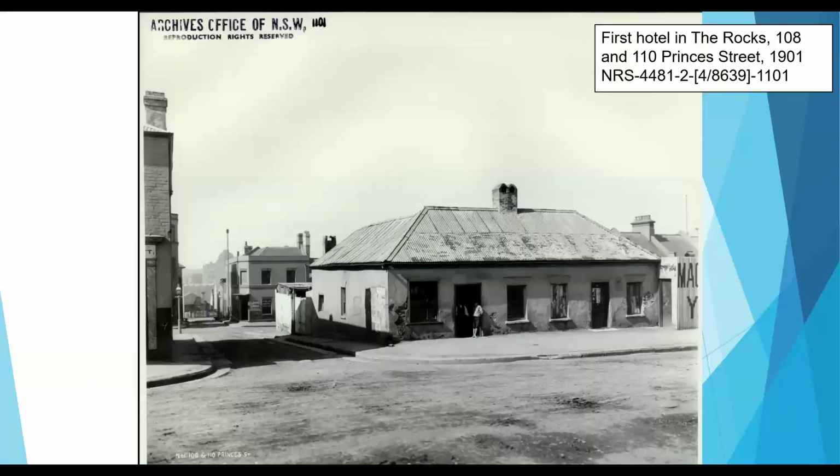Well, hotel licensing is one of those areas in which the government has long been interested. Today, we're going to take a look at the hotel plans that were submitted to licensing courts in the late 19th and early 20th century as part of the licensing system in place at the time. Because some are so very beautiful, they have been digitised and you can see them from home. But first, just a little background.